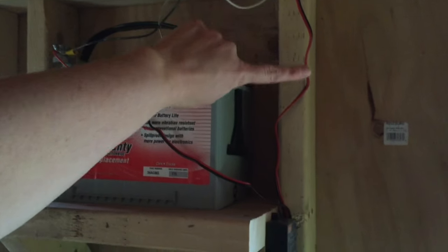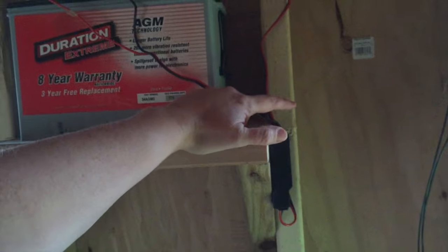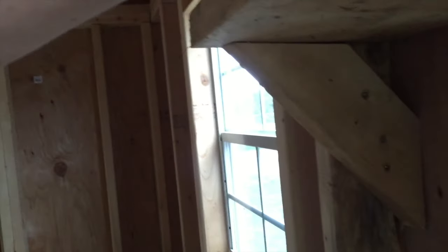Now, take a look over here. See where the wires are coming down? What's this little box right here? The charge controller. There's two lights. The light on the bottom shows if it's charged or not. There's the charge controller. The other light shows if the battery's full.